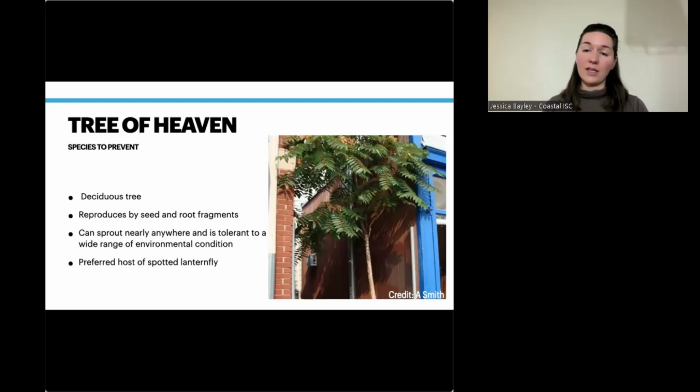Aside from it being an invasive tree, another reason we're concerned about this species is it's a preferred host for spotted lanternfly, which is an invasive insect that we don't currently have here, but should it also make its way here, if we have established Tree of Heaven, it's going to make the problem much, much worse. And spotted lanternfly is a pest for a lot of our fruit and berry crops. So a threat to agriculture.